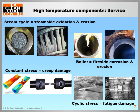High-temperature components have to withstand a combination of chemical attack and stress for up to 40 years in service. Fireside corrosion and steam-side oxidation slowly degrade the materials. Constant stress caused by high pressure and physical load result in creep damage. Cyclic stresses caused by cyclic operation cause fatigue damage.